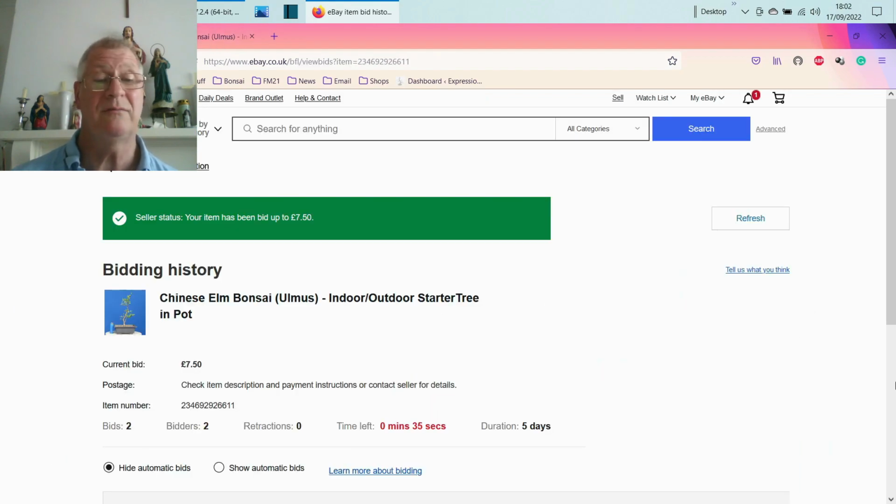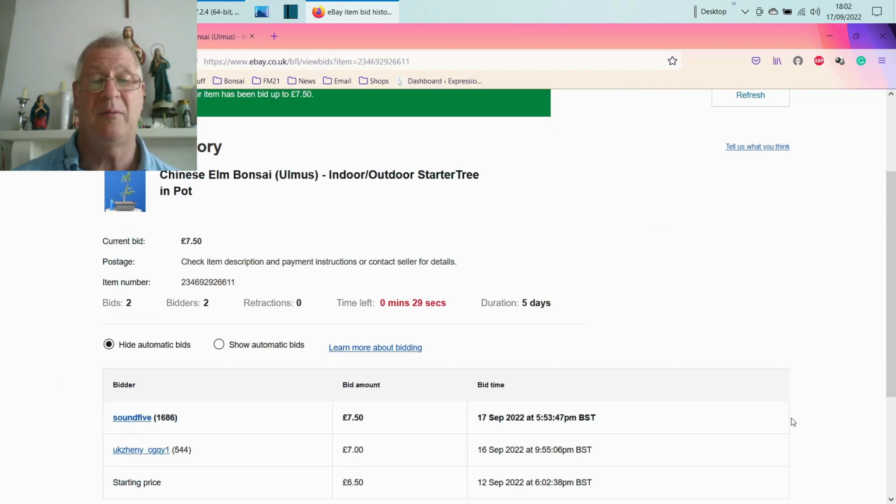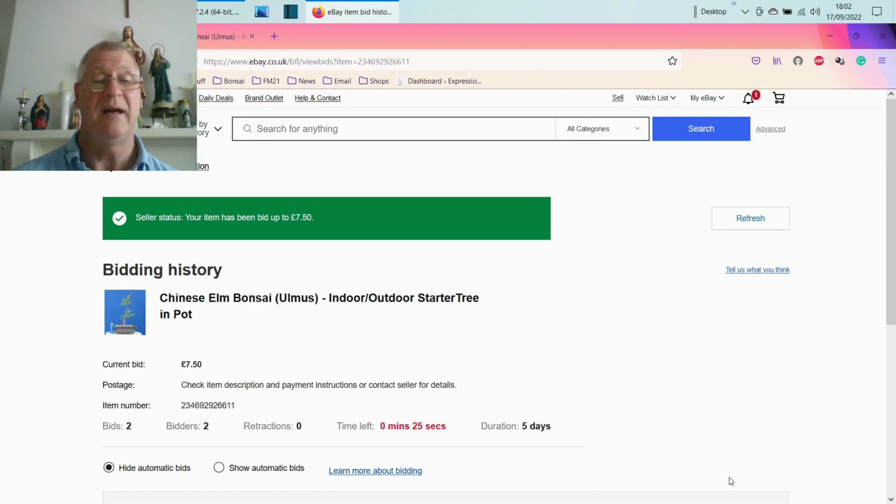At the moment, 35 seconds left. We've got 2 bidders on it. Be nice if they had a little battle, but they're separated by a couple of days, so it's unlikely. 25 seconds, it's at £7.50 plus the pot. I think that's a reasonable price, to be honest, for that. It's got the basis, but there's still quite a bit of work for someone to do on it. So a few choices they can make.